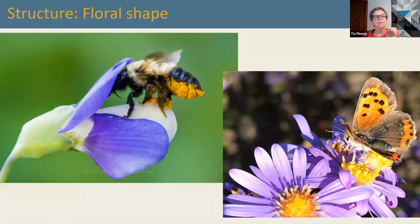Okay, and then here are different types of flowers. Here's a flower that you have to be a big sturdy creature to get into, so it's perfect for a lot of our native bees, some of our bigger native bees. This is a native bee whose pollen carrying capacity is on the base of the abdomen, which is kind of cool. This is a leafcutter bee. A lot of our native bees, the bumblebees and such, can push their way in and collect the pollen and retrieve the nectar.